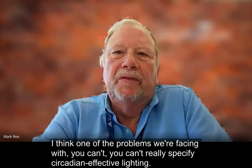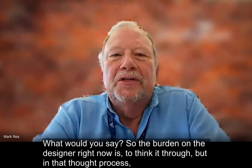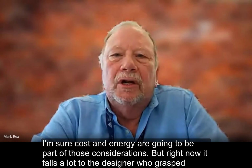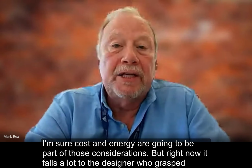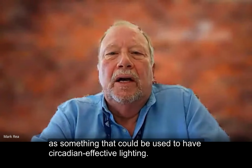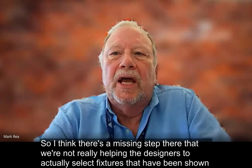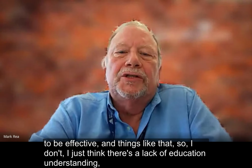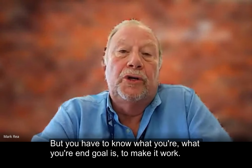I think one of the problems we're facing is you can't really specify circadian effective lighting. So the burden on the designer right now is to think it through. But in that thought process, I'm sure cost and energy are going to be part of those considerations. Right now, it falls a lot to the designer who grasps what the importance is and then has the ability to look at things that are not advertised as circadian effective and interpret them as something that could be used to have circadian effective lighting. So I think there's a missing step there, that we're not really helping the designers to actually select fixtures that have been shown to be effective. I just think there's a lack of education and understanding, but it doesn't mean you can't make an existing product work. But you have to know what your end goal is to make it work.